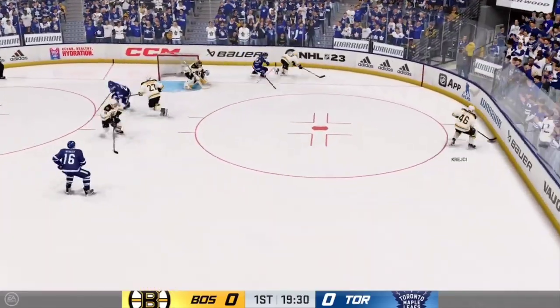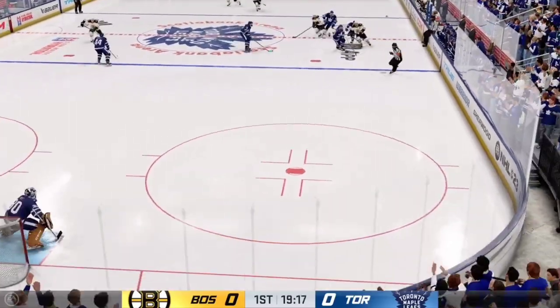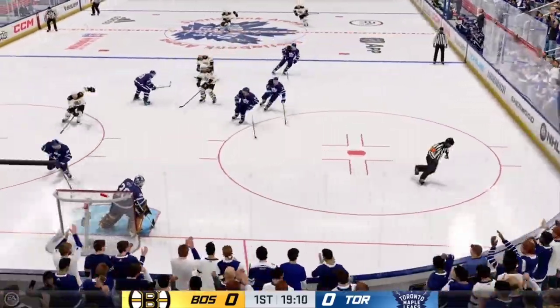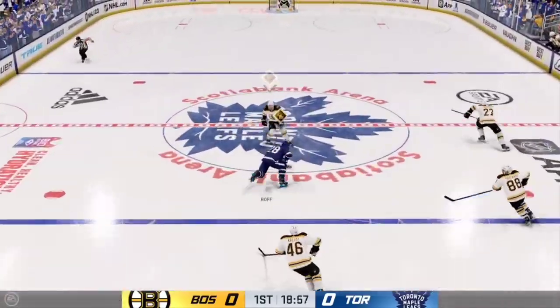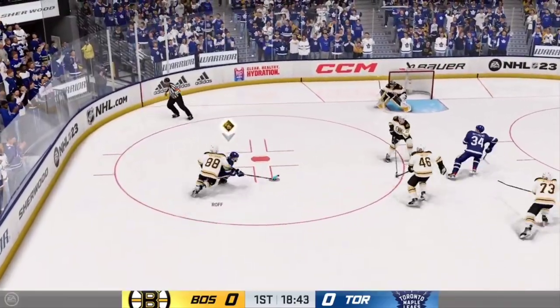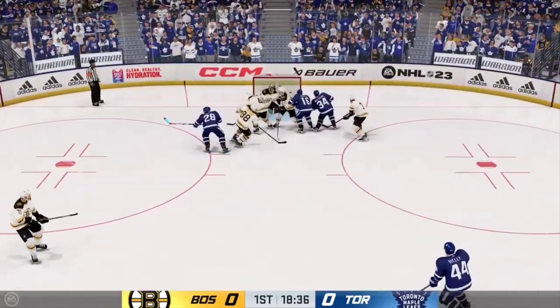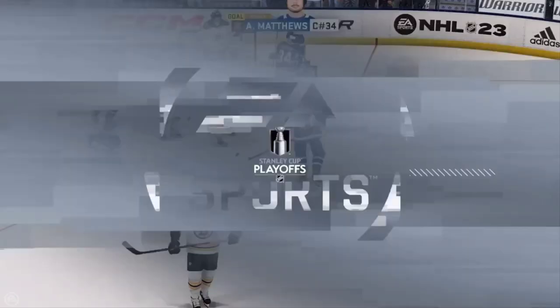The Bruins look to start the transition game. Here's a short pass to Pastrnak. Sends it in on the attack. Toronto's got the puck behind the net. Across the line from center. He almost lost it for a second there, but regains control of the puck. Scores! On the rebound!